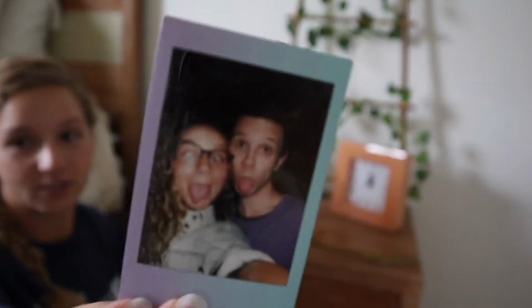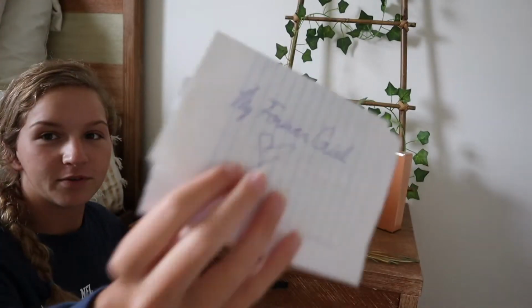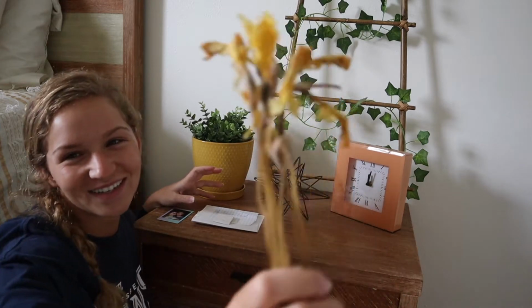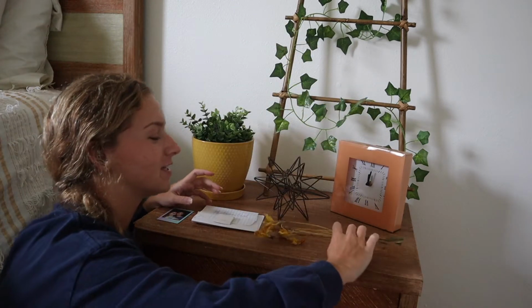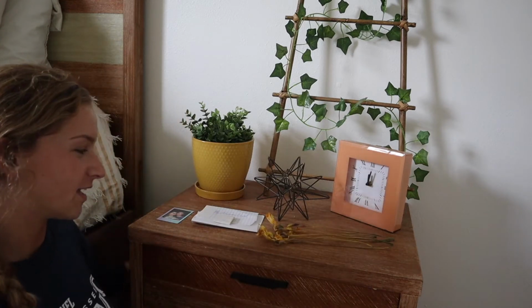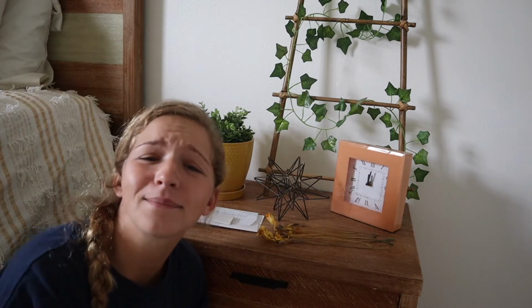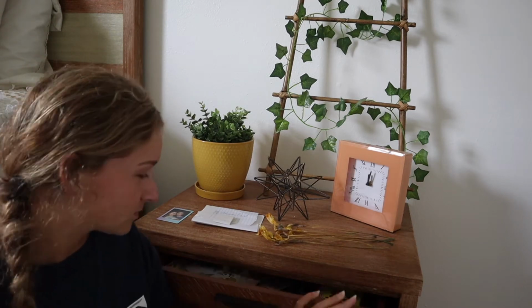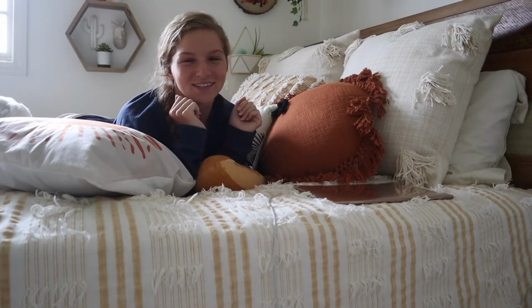I have a picture of me and Nolan. A couple notes from Nolan. Some dried up flowers, also from Nolan. But yellow flowers are my favorite, and then they just died and I don't want to get rid of it. We're not going to get into the drawers. That calls for an organization video, which probably needs to come very soon. There's 2 drawers.